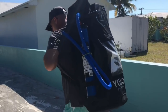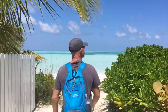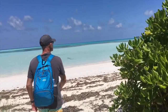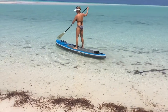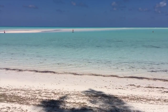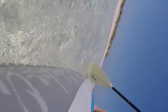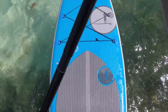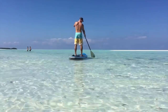And we wanted to get back to that beautiful North Shore, this time with our inflatable stand-up paddleboard. It was probably some of the most exquisite paddling we've done in all the Bahamas. Have fun, honey buns. I love you.